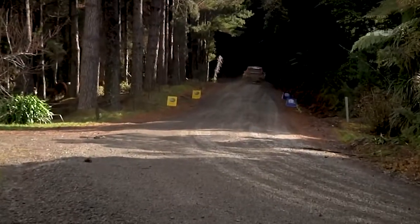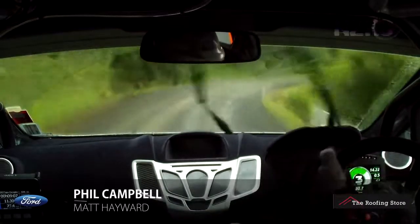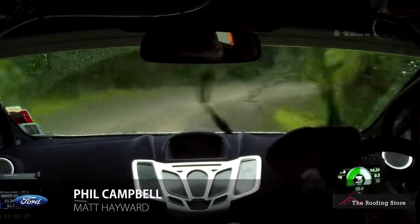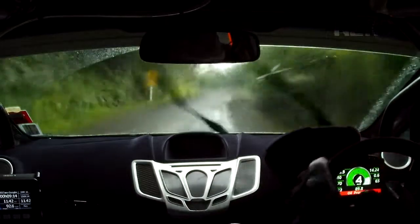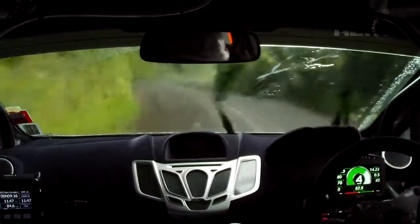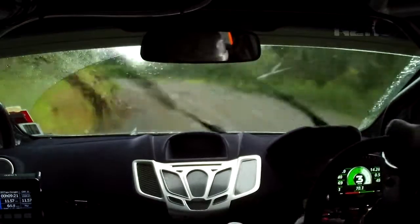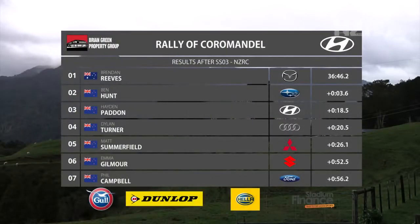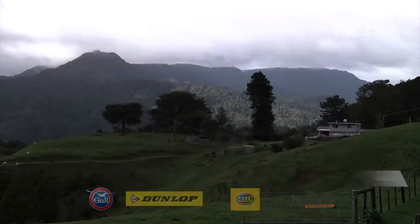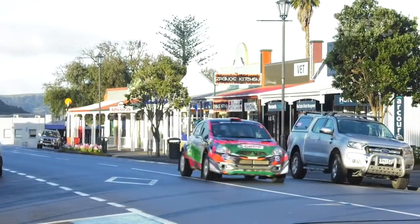Yeah, and with new cars that haven't always had the chance to have real rigorous testing, issues like this can pop up very easily. But now, Phil knows about it, and hopefully he'll have a chance to fix it before the next time it happens. Long 4 left. So Hayden Paddon drops to third, and Reeves takes the lead in a tight battle with Ben Hunt. The cars are touring back to Coromandel Town for fuel and tyres before heading back to Kennedy Bay.